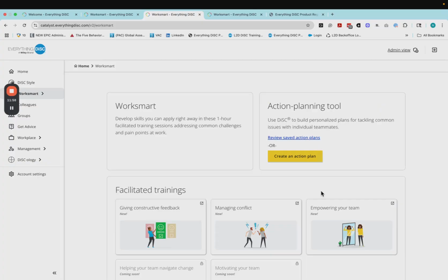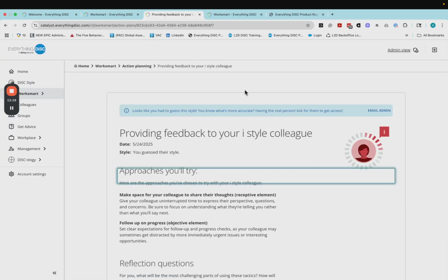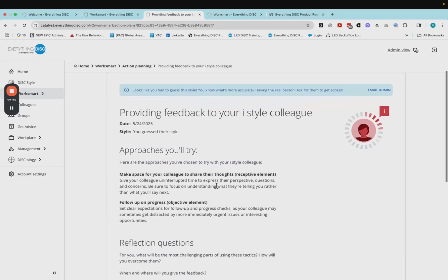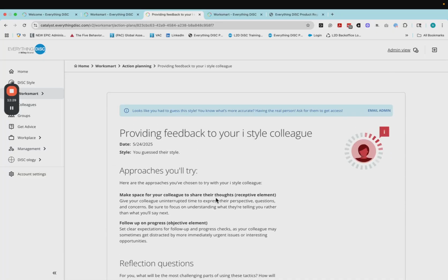When you go to save and exit, you'll think, where did that go? If you go to action planning tool and you click on review saved action plans, now I'll see this action plan that I created, giving constructive feedback. First and last name is NA because again, we didn't search for someone specifically. But when you click on the action plan, you will be able to see what the action plan looks like. You can print it, you can save it.